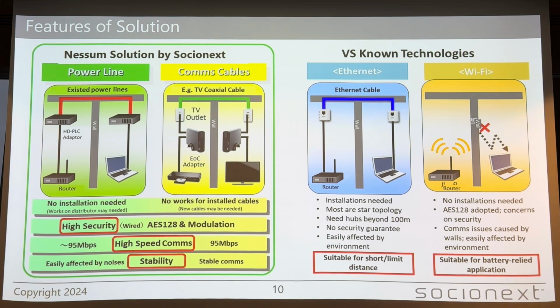On the right side, I showed now versus known technologies. Of course, Ethernet is very, very dominant, and also Wi-Fi. Everybody is using Wi-Fi. And I don't want to say now that Nessum should replace these solutions, because they have their own benefit in their own right. But I think, as it was also mentioned before, they could coexist, help each other, right? And wherever there's a limit in Ethernet, like for example, short distance or something, I think Nessum could help out bridging the gap, as we also said today morning.